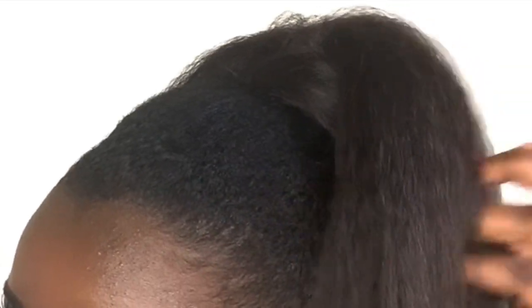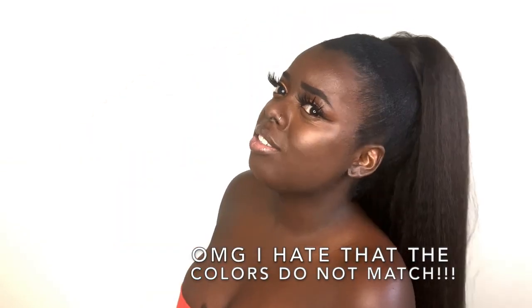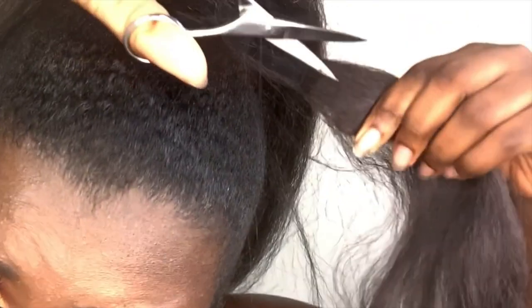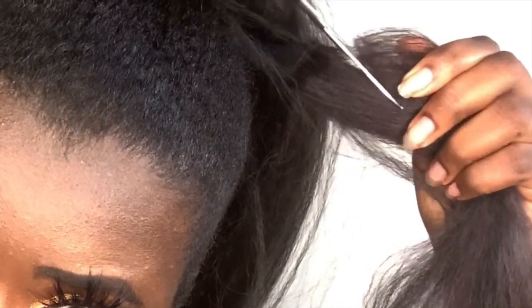One thing I will say, and again, I haven't done a ponytail in a long time, so don't judge me, but I should have got a 1B because clearly my hair is darker with the gel and it is not matching with this number 2. So there's that. Also, maybe because it's not matching, I'm just not really feeling it right now. Like this right here is really thick. I don't like how thick the hair comes, so I'm gonna take some of that hair out. This is definitely too much for me. I'm literally just gonna cut it out. I cut this much out.